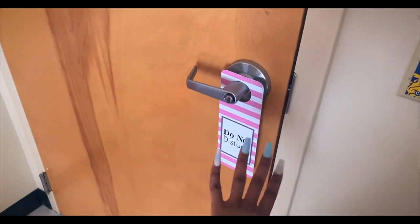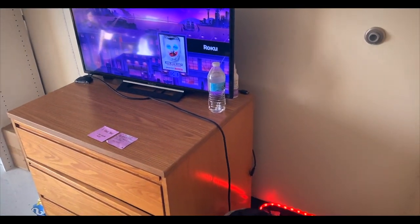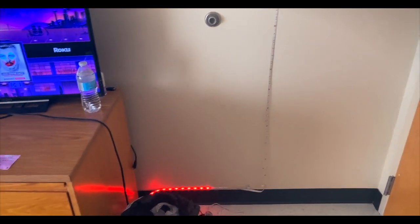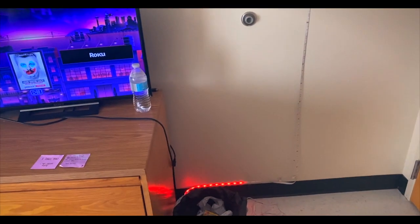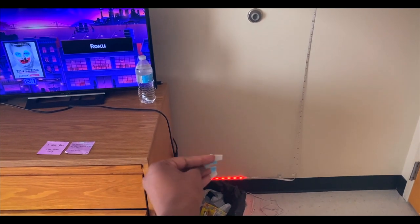So when you first walk in, first of all, my do not disturb sign, period. I actually barely use them. But when you first walk in and you turn to the right, this is where my trash can is. And then I have lights going around. They used to work and I used to love my lights, but obviously they stopped working. I don't know what happened.